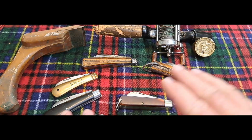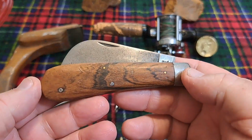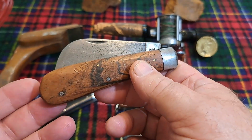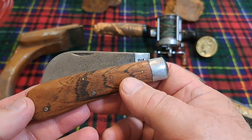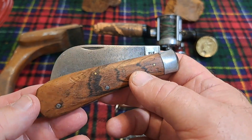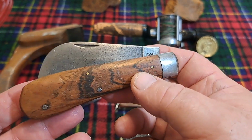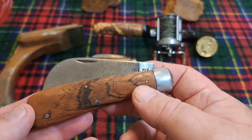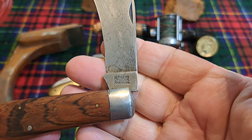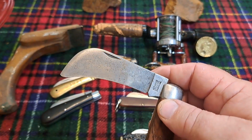All right, so I have a collection here of Hawkbill pruners. They typically are within the 4-inch range. Some can be quite large, 4.5, even larger. Some a little smaller, but usually they're around the 4-inch range, and that has been consistent over time. This one here dates to the 50s. It's a Utica Hawkbill pruner.